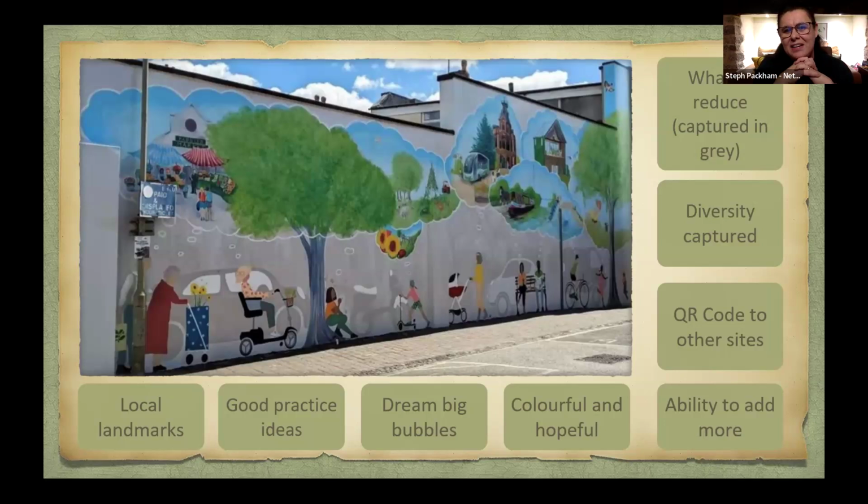There are dream big things that we settled on, and it's not that we've achieved them, but it gets people talking, and people thinking, well, why not? How can we make this happen? So all of that was included in there. Colourful and hopeful, that was the main aim really, to stop people whilst they were passing through, just to think, wow, what's this all about? It caught their attention. You can hopefully see in the background, the grey section at the back is all the things that we don't want people to be doing as much of.